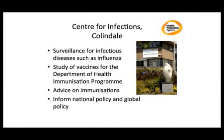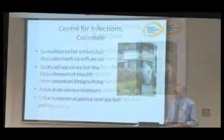And I'm joined on the podium today by Professor Miller from the Health Protection Agency, who has been leading the immunisation division at the Centre for Infections at Colindale, where a lot of the work there is on surveillance for infectious diseases. It's one of the leading centres for influenza surveillance and also laboratory methods for detecting both the virus and the immune response to the virus.